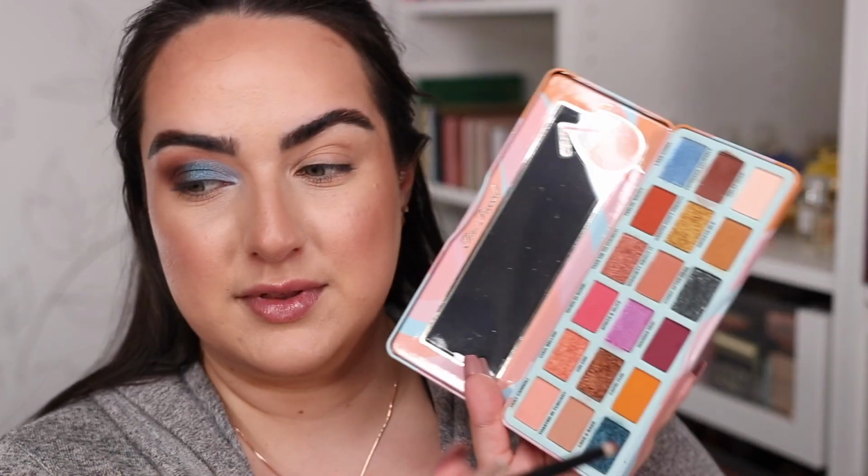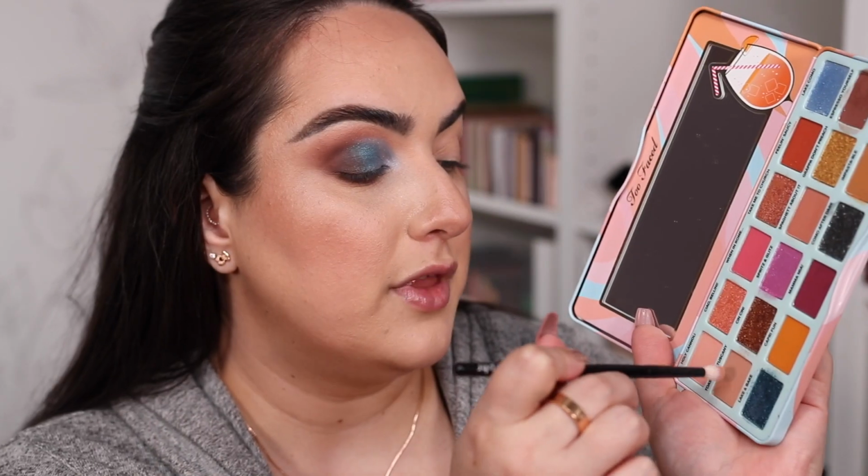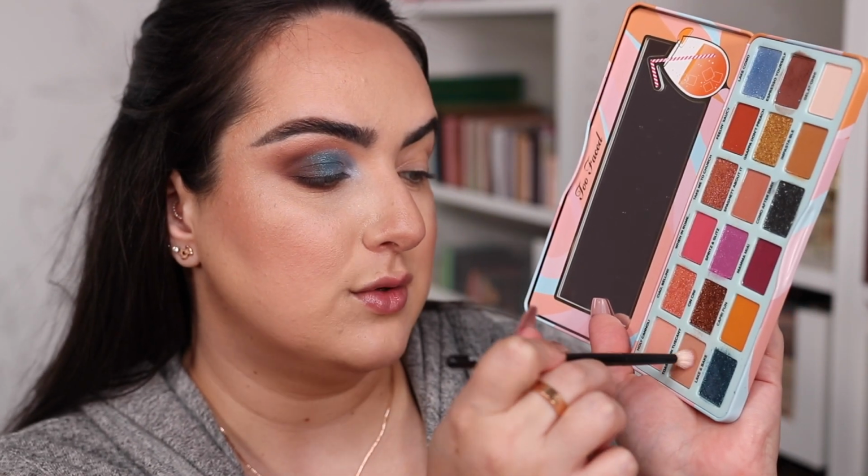I'm going back to Espresso Yourself, just because I believe this is the darkest shade in this palette. So with the REPHR number 3, I'm going to smudge that color right underneath my lower lash line, halfway in. And with the REPHR number 13 and the shade Toasted in Tuscany, I'm going to smoke that out and go all the way to my tear duct area and just blend, blend, blend down here.